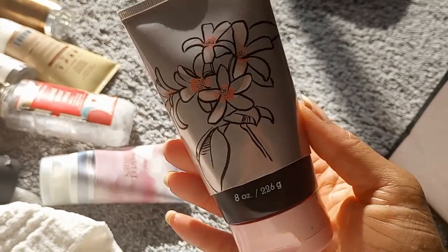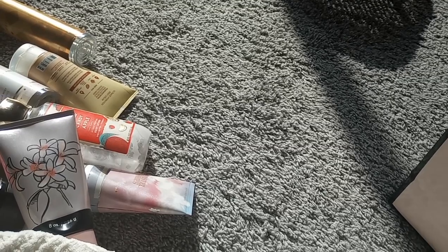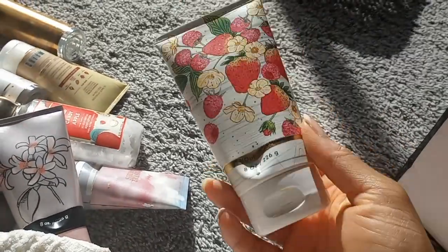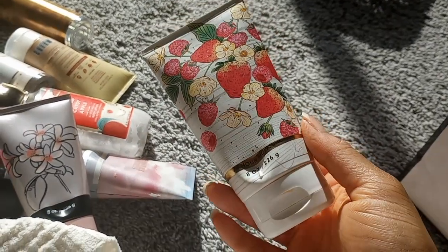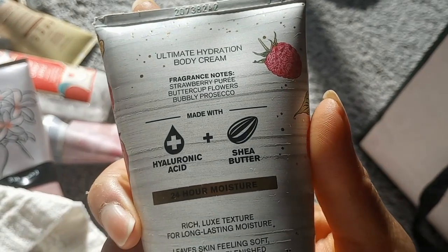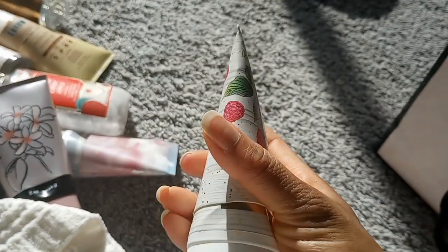Very pretty, very soft, very feminine. And I found it perfect for bedtime paired with champagne, apple, and honey. So this is Buttercups and Berry Bellini. I fell in love with this. This came out during a Mother's Day collection. This was so good. This is Strawberry Puree, Buttercup Flowers, and Bubbly Prosecco.